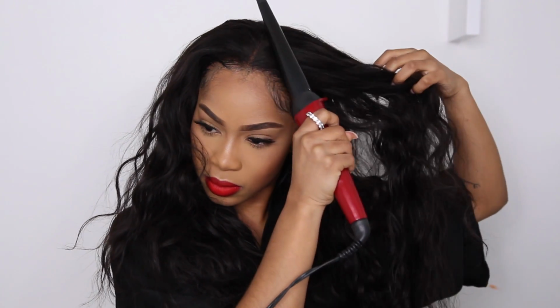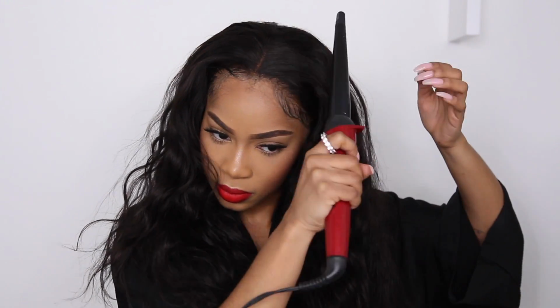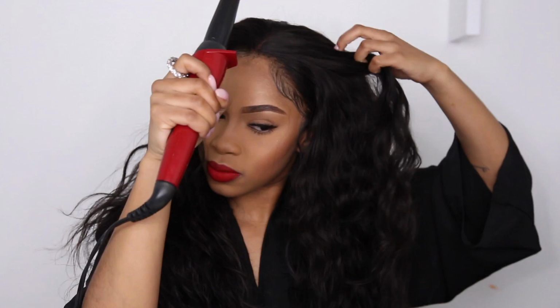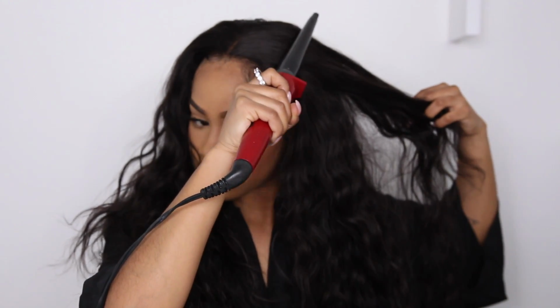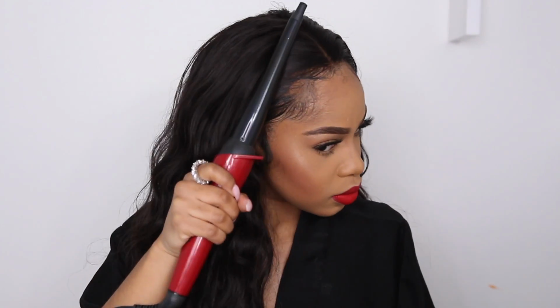So moving on to actually styling, I just burned myself. Moving on to styling my hair, I'm using the Remington curling wand on 410 degrees, and you guys know I like to flatten the top of frontals or wigs or anything so that it looks nice and flat, and you guys can see it's already looking a lot flatter. And I'm gonna obviously do the other side and then proceed to just curling my hair.